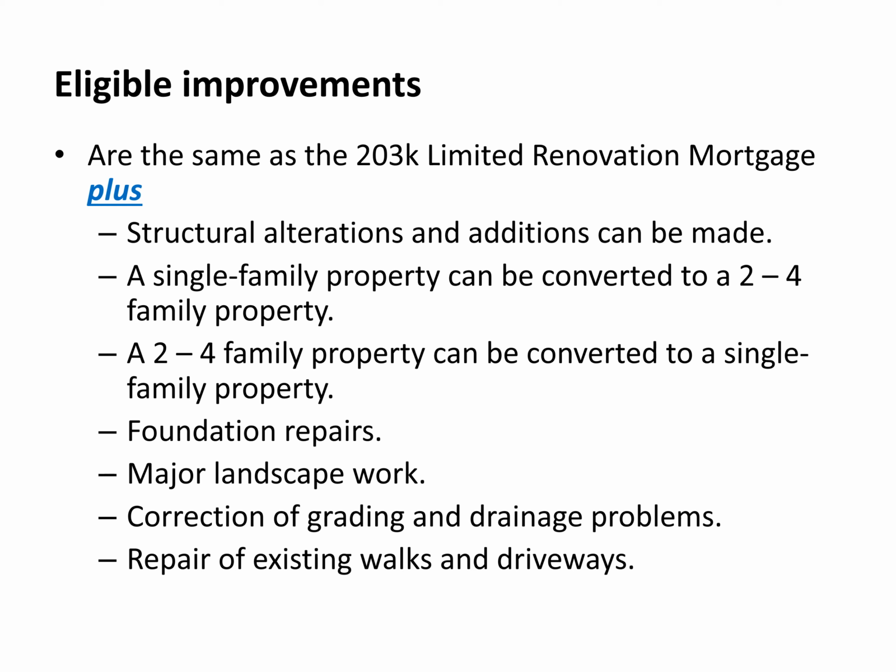Other eligible improvements would include foundation repairs, major landscape work, correction of grading and drainage problems, repair of existing walks and driveways.